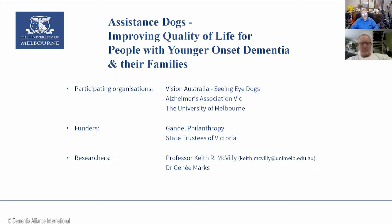Hi, my name's Keith McVilly. I'm the Professor of Disability and Inclusion at the University of Melbourne, where over the last couple of years, in partnership with Vision Australia and the Alzheimer's Association, we've been conducting a trial of assistance dogs involving quite a number of people in circumstances similar to Phil's, to see whether these dogs could really make a difference to a whole lot of people's lives.